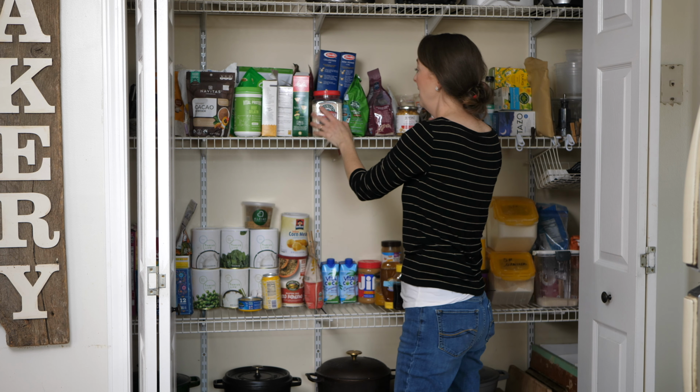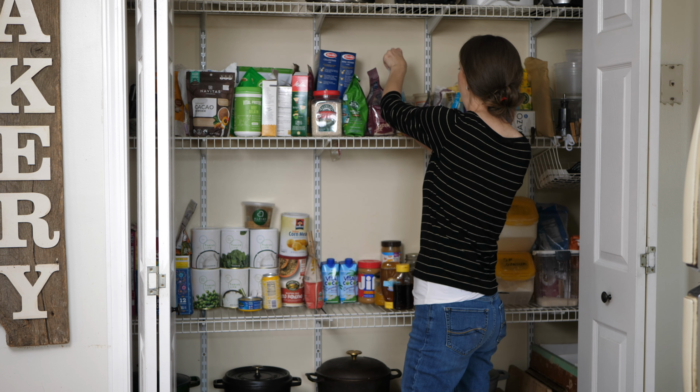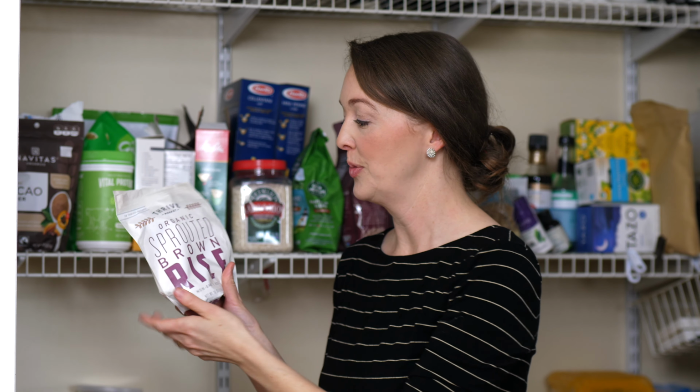Let's see, we've got rice. I have, of course, some standard rice, but then I also have sprouted. So you've heard me talk about sprouted grains here on the channel a lot, and so this is sprouted brown rice. I buy this one from Thrive Market as well.